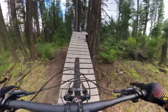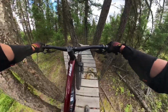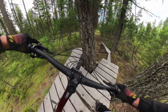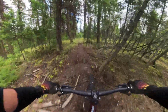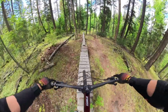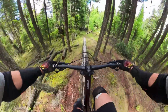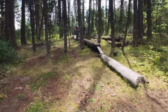Oh. Whoa. Look at that skinny. Okay, I'm not taking that. And to think, that's only a fraction of what this trail has to offer. Whoa. Oh, shoot. Woo. Yes. Yes. Let's go. I did it.